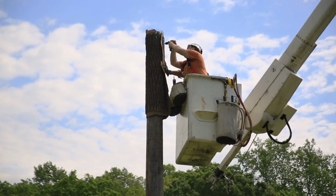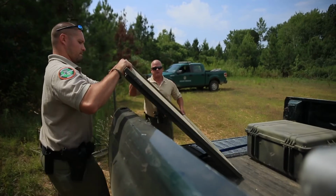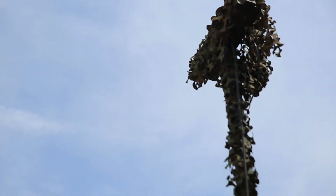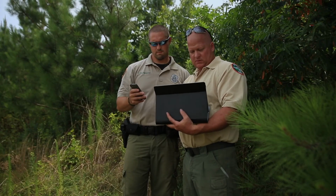Next, what does artificial bat habitat look like? We'll find out. It's a stronger solar panel. Then we'll visit Wayne County, where problems with wild hogs are on the rise. You know it's time for some high-tech hog traps. Let's get on it.